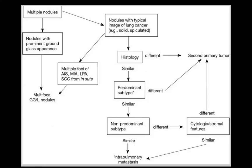The point of the slide is that if it is two nodules, you biopsy both nodules. Or if it's two nodules in two lungs, one in the right upper lobe, one in the left upper lobe, somebody with a previous history of squamous cell cancer of the throat or the larynx, what do you do? Do you call this metastasis from the laryngeal cancer? No, you have to actually do histology. You have to biopsy both the nodules. The biopsy may come back as similar or it may come back as different. If it's different, then you have to think of a second primary.